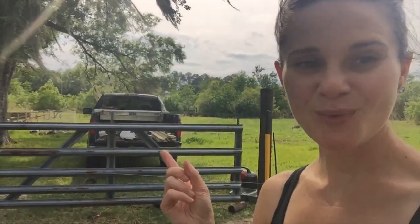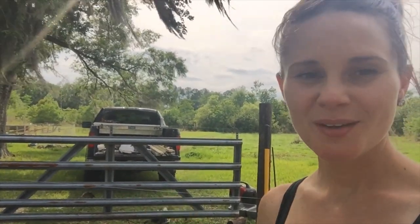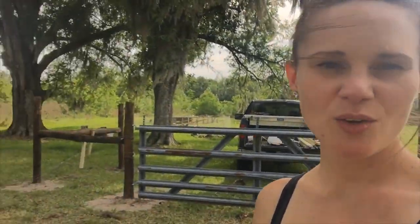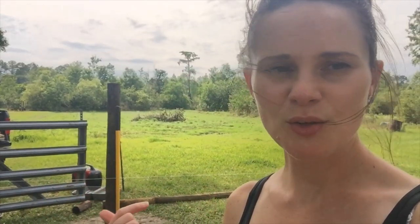Apologies, it is super windy out here today, but I wanted to show y'all, we just got the gate up. We've been working on this for about a day now. We got the corner post done yesterday, like I showed y'all, and then today we've hung the gate and an additional post, and then we're fixing to get this other support hung over here as well. So yeah, it's starting to take shape and come together.